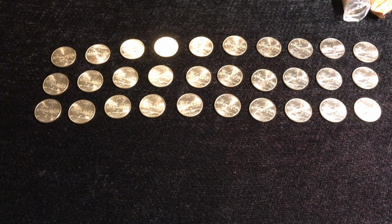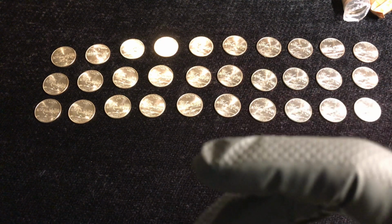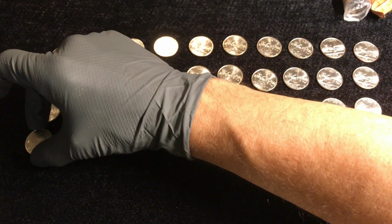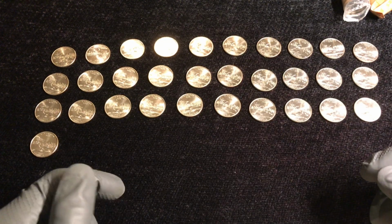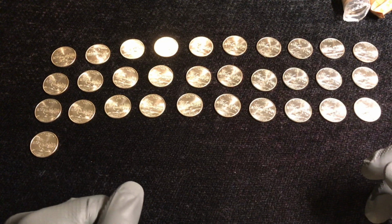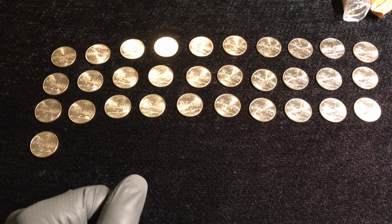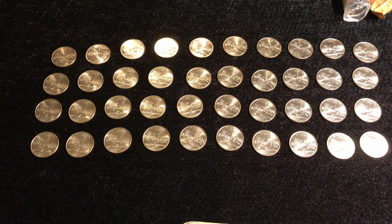I've been busting out a bunch, so this is like coin 31 here. So I'll get the rest out. I'll check them, of course, but I don't have much hope for a quality coin. And then we'll start looking for trees. Alright, all 40 out. Nobody's a candidate for grading unless they've got extra trees.